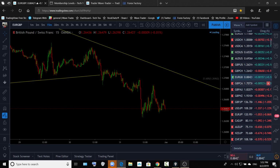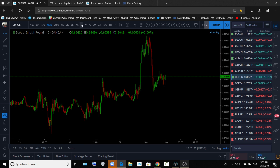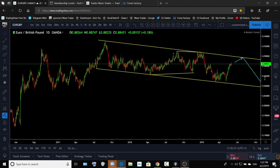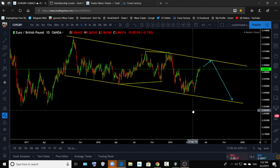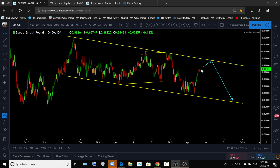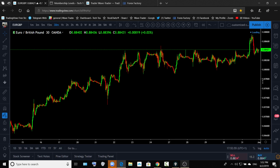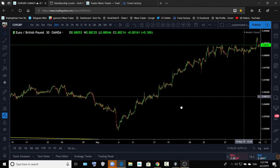Same analysis on the euro pound, but I will show you the bigger time frame. The pound is to complete the move, complete that wave there, and then drop, or the trend which is there to break down aggressively, correct, and go down. So the analysis is similar to the pound chief. Go to your 15 to 30 minute time frame, short it up, and keep taking your profit. Don't hold the buy for the longer term for the upside.